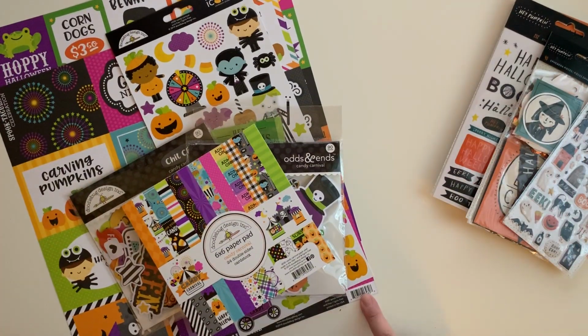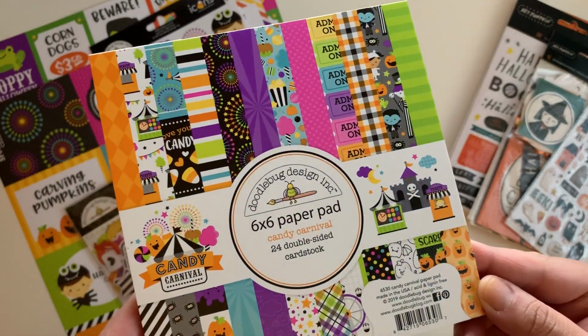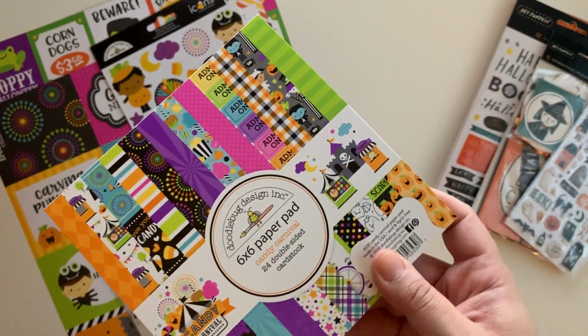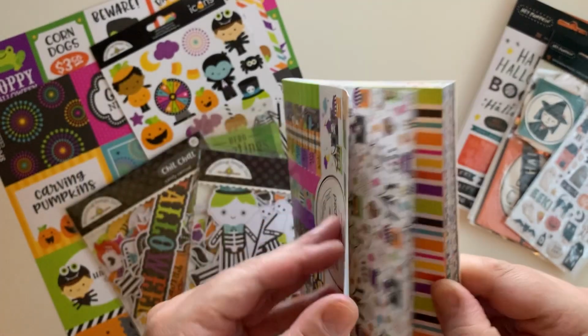And then I went on Scrapbook.com, you guys, and I picked up the new collection from DoodleBug. I love their Halloween collections. They're so cutesy. I love cutesy Halloween. And yeah, this one is called Carnival. Love the pinks. Their collections, you guys, are so vibrant. I love them so much. Look at these tickets. How cute are these?